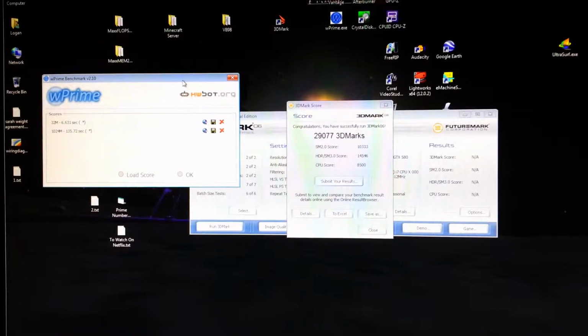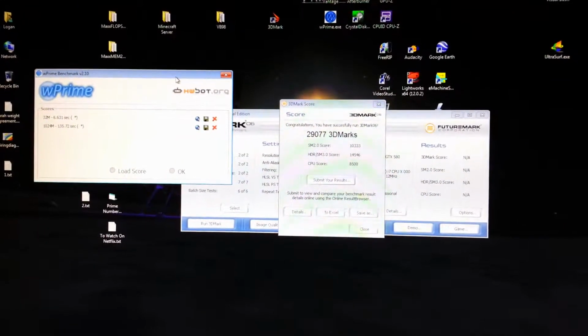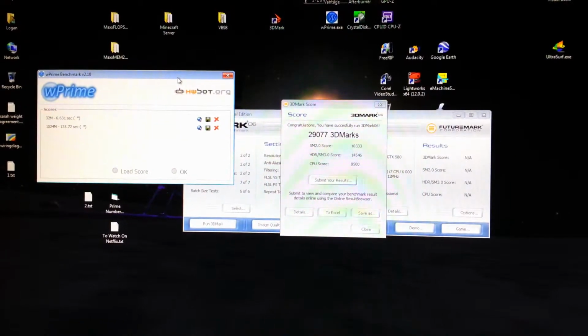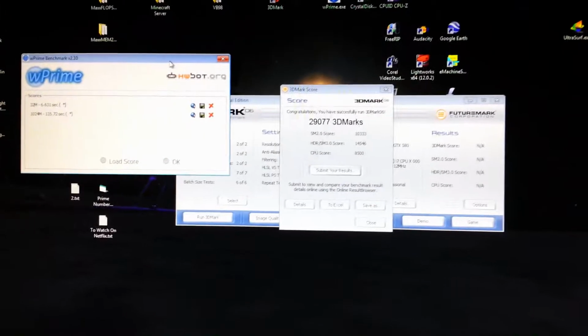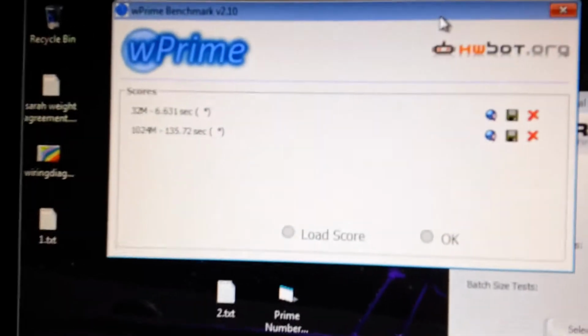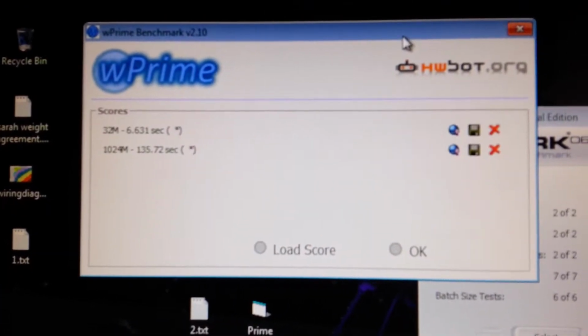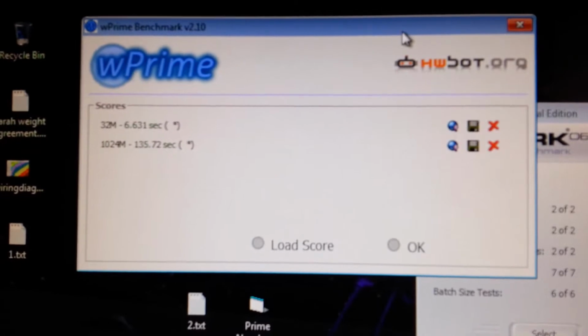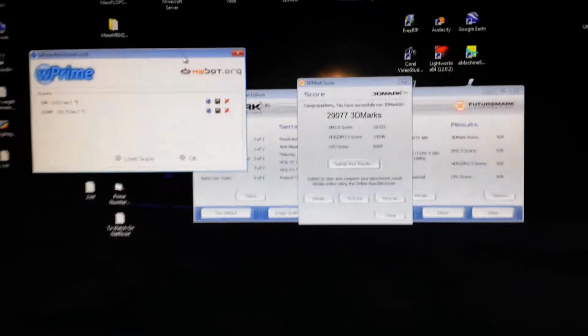Oh, one final thing, I restored everything back to normal, 4.2 gigahertz, 6 cores, with hyperthreading each, all the RAMs back up, etc., etc. This is the difference, 29,000 3D marks, and 6.6 seconds for the 32M, and 135 seconds for the 1024M, so big difference there.